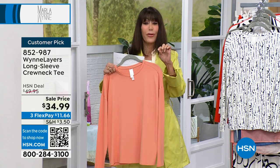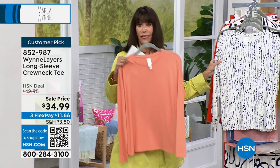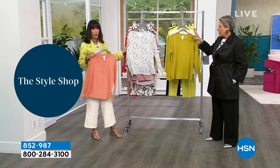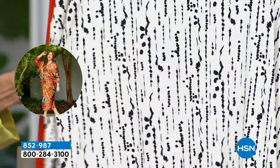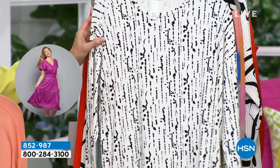We have $34.99 on it today. And we have the different shades. So this color is the coral, soft coral. And then I love the black and white, too. Isn't that a great print? It's a print, but it's not a print you're going to go on about. It's like a non-print, just a fun little moment. So that is your choice here.